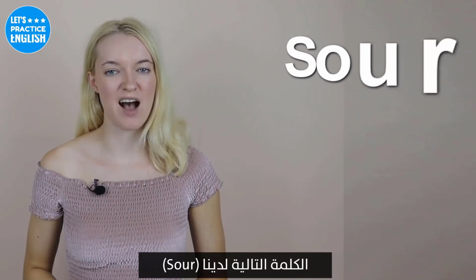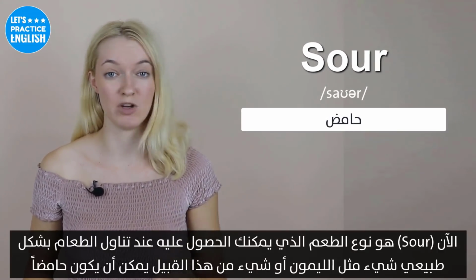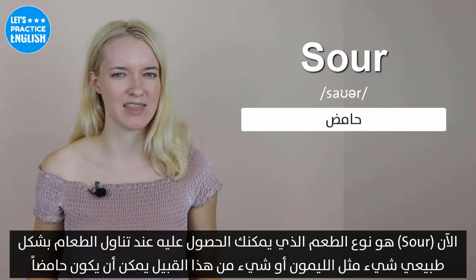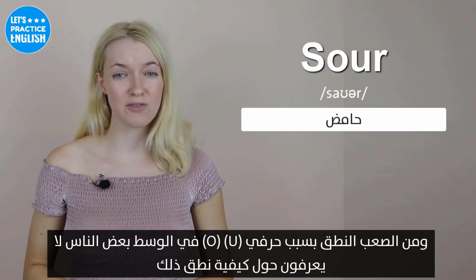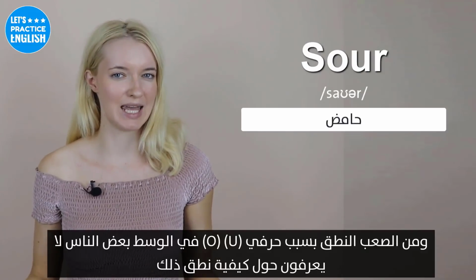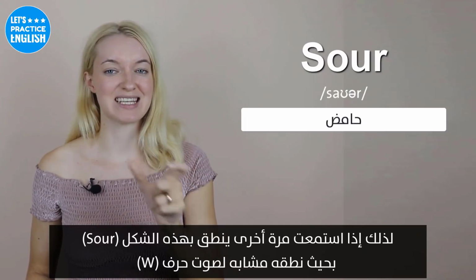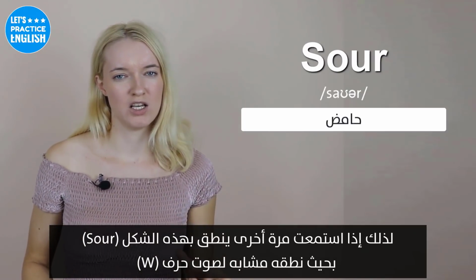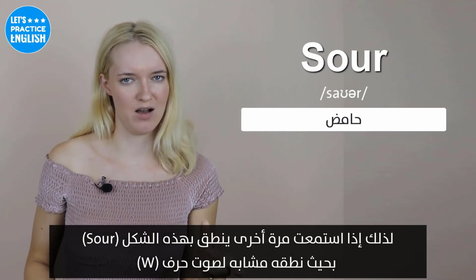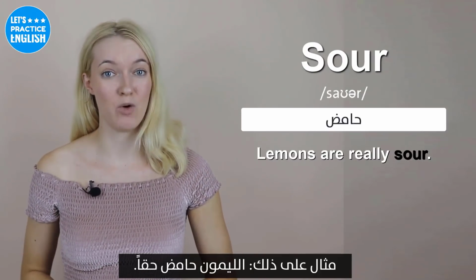On to the next one, we have sour. Now, sour is a type of taste that you can get when you eat food. Normally something like lemons or something like that could be sour. And it's difficult to pronounce because of the O-U in the middle. Some people aren't clear about how this should be pronounced. So if you listen again, it's pronounced like sour. So you almost hear like a W sound in there, so sour. And an example sentence could be, lemons are really sour.